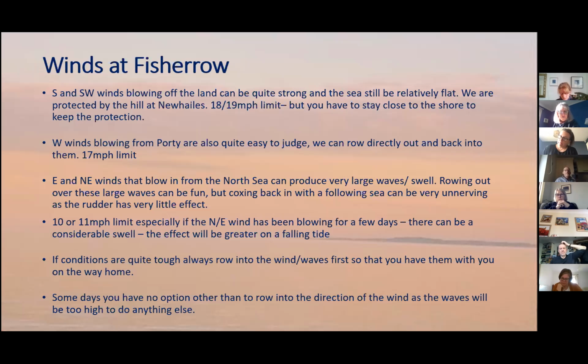And then also once they've calmed down, in a few days afterwards, they produce this swell. So even when the winds have died right down, you get this really calm swell that goes just up and down, which gives you the large waves on the beach. And I've said again, the effect will be greater on the falling tide when we've got less water near the beach.